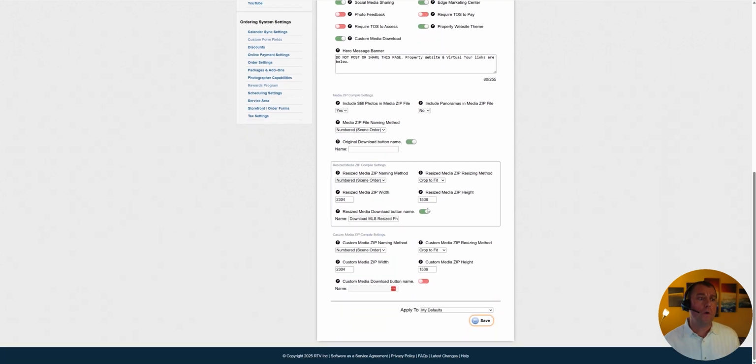Down here, you're going to put in, I use crop to fit. My MLS maximum size in Traverse City is 2304 by 1536. You need to call your MLS, that's in that other video, find out what's the maximum allowed size. And then this is going to automatically resize all your photos for your customers so they don't have to do it. And they're all ready to go. So your MLS resized zip is all ready to go. Maximum resolution, and you don't have to worry about them messing it up because it's all resized perfectly. So I use crop to fit.